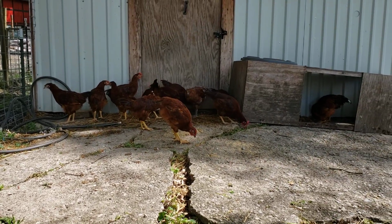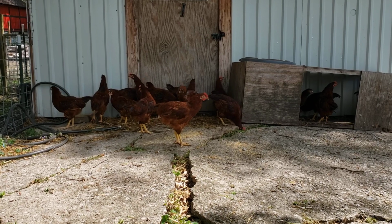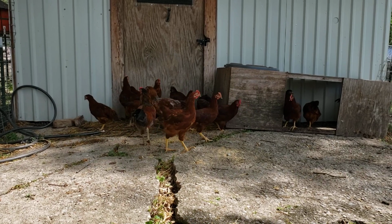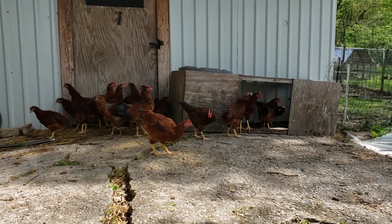And in addition to weighing and handling your birds, you do want to take the time to sit around, watch, observe, compare them to each other. Right now I'm just sitting on a 5-gallon bucket, which makes just about the most portable chair you could hope for.